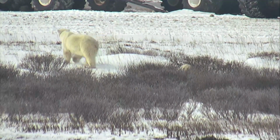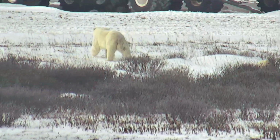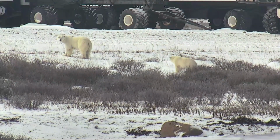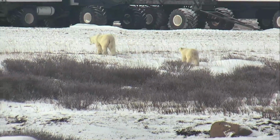Like I say, this is pretty exciting that we get to see a mom and cub here, because we just haven't seen many moms and cubs. Maybe we should talk a little bit about kind of the process here. So what time of year is mating season?